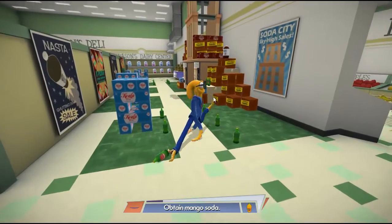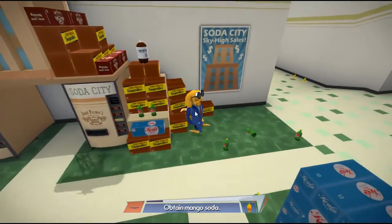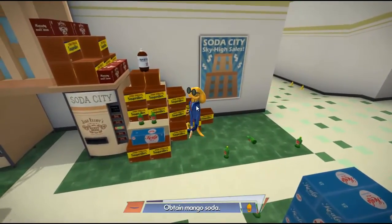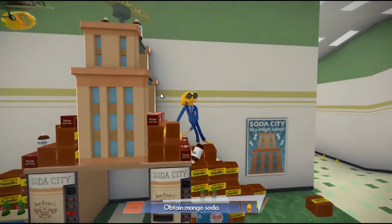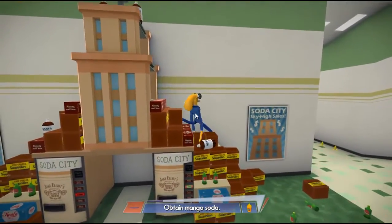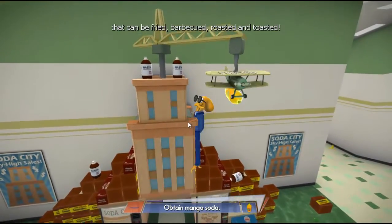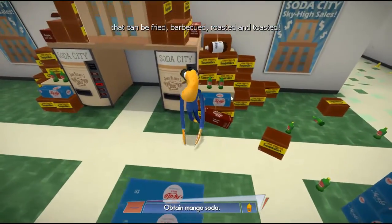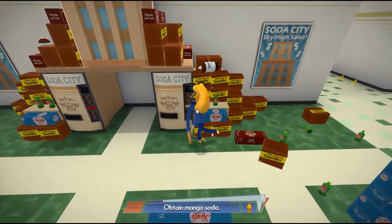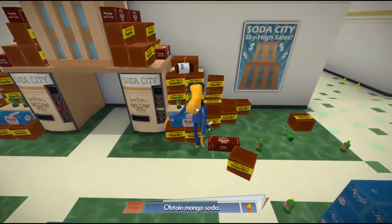Okay, so obviously the soda is right up the top in that aeroplane. We are going to have to try to get all the way up there. So I'm just going to climb my way up, as high as I can. There we go. I should be able to... Oh no, I fell down. It's a little bit tricky with this guy, but let's just see if I can do this again.